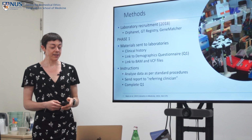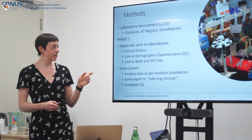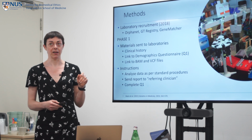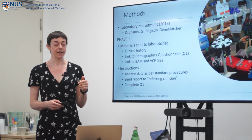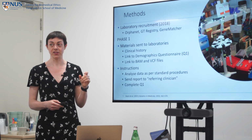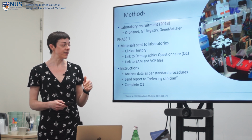We had 2 phases to the study. The first one was that we sent these materials to the laboratory, so the clinical history that I just showed you. We put together a demographics questionnaire which really asked things about what kind of technologies they use in the laboratory, quality control mechanisms and that kind of stuff. And then we linked them to the BAM and VCF files, which is how they could download the virtual patient data, for the parents and also the child, in order to analyse it for the study.